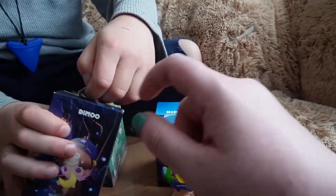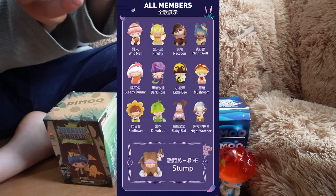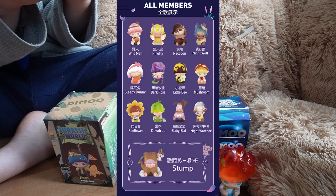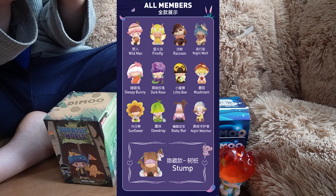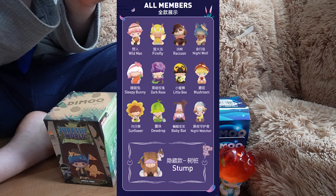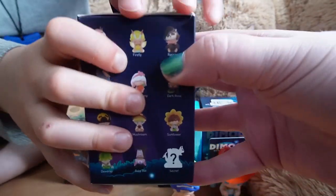Okay, so look on the side. And which one do you like? The bumblebee. The bat. I like the bat one too. Ooh, and the panda. And the butterfly. And this one, and this one, and this one. And this one. You like a lot of these ones too? Yeah, okay.